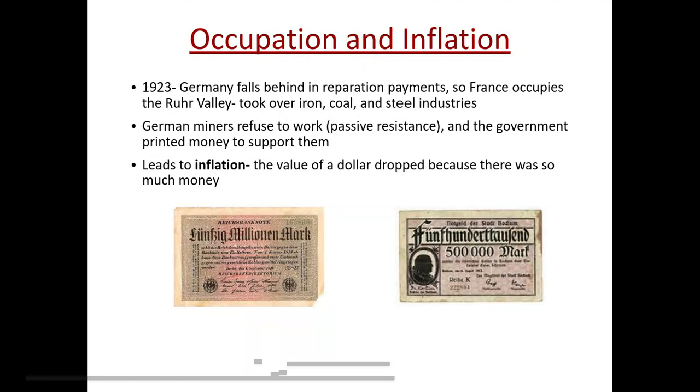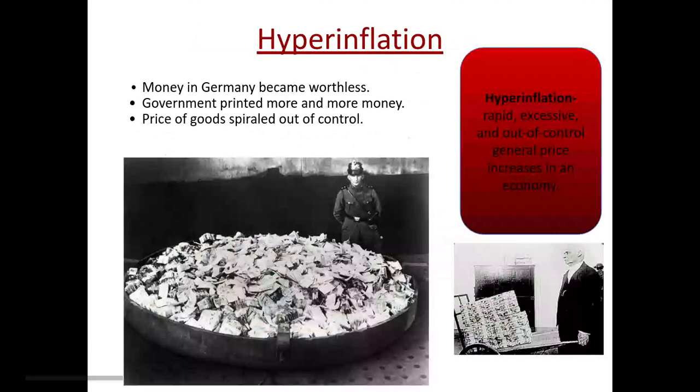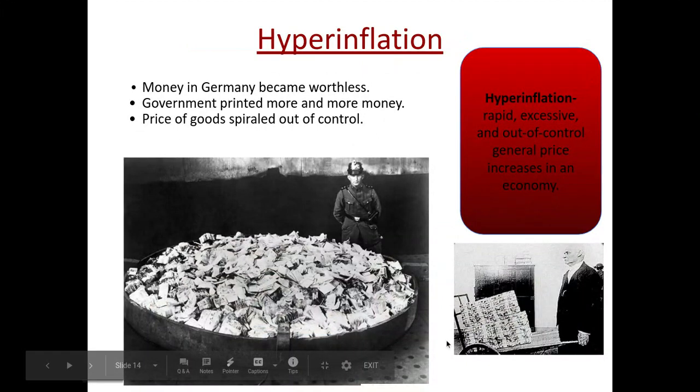And as we know, when you print money, the value of that currency goes down, and this leads to inflation. So the value of a dollar or a currency, the German mark in this case, drops because there's so much money in circulation that it loses its value. So this is going to happen in Germany, and pretty soon it's going to get so bad that they develop something that economists call hyperinflation, which is essentially this rapid, excessive, out of control price increase in the economy. And it had a lot to do with the amount of German marks in circulation.